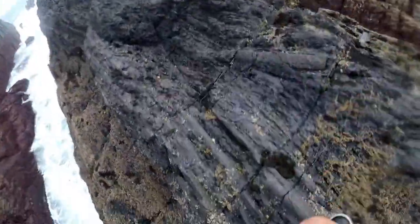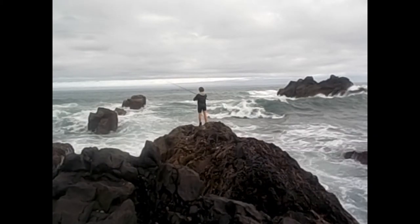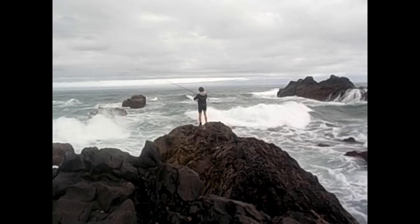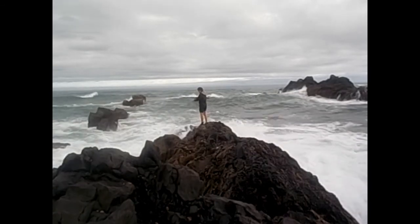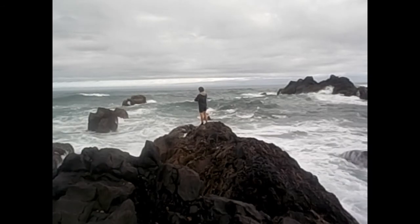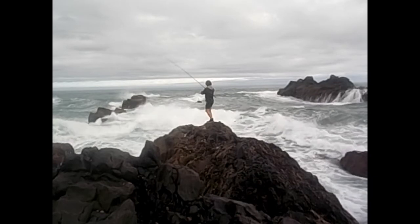When fishing over this rough kind of ground, it's really important to get the right footwear. What works the best for me is neoprene kind of dive-in surfing boots, which you can get in most marine shops or surf shops. These are probably the best non-slip footwear I've found up to now.